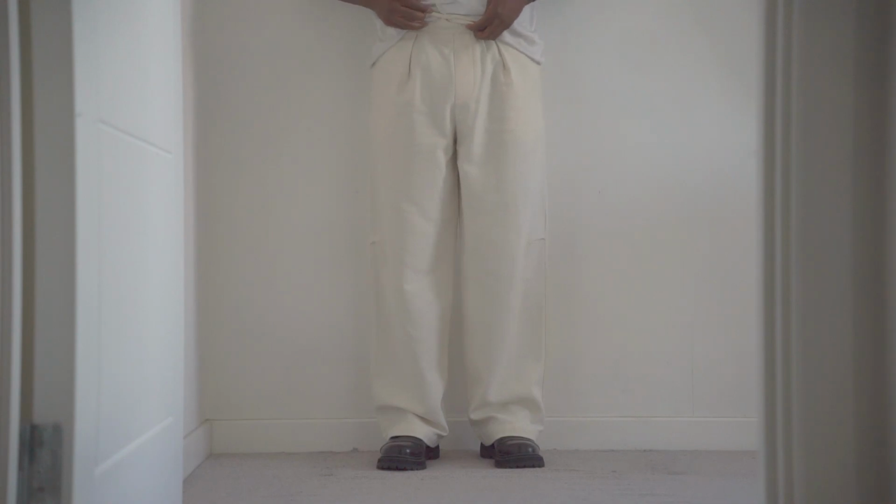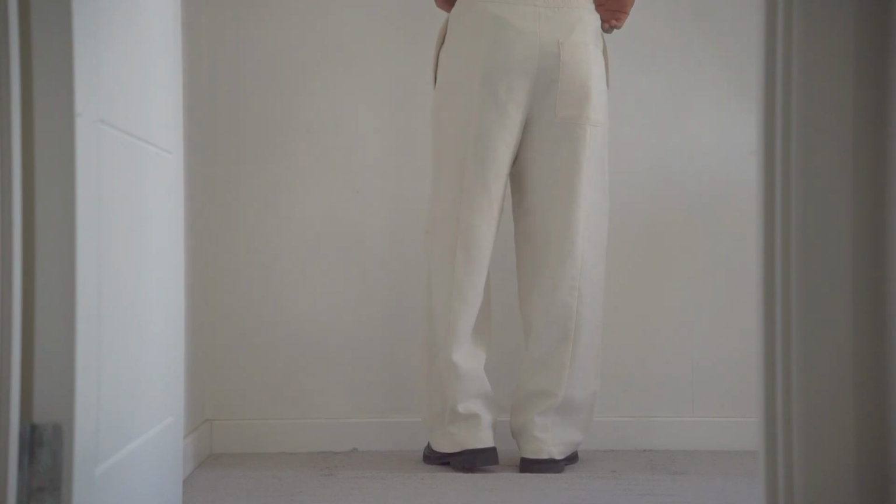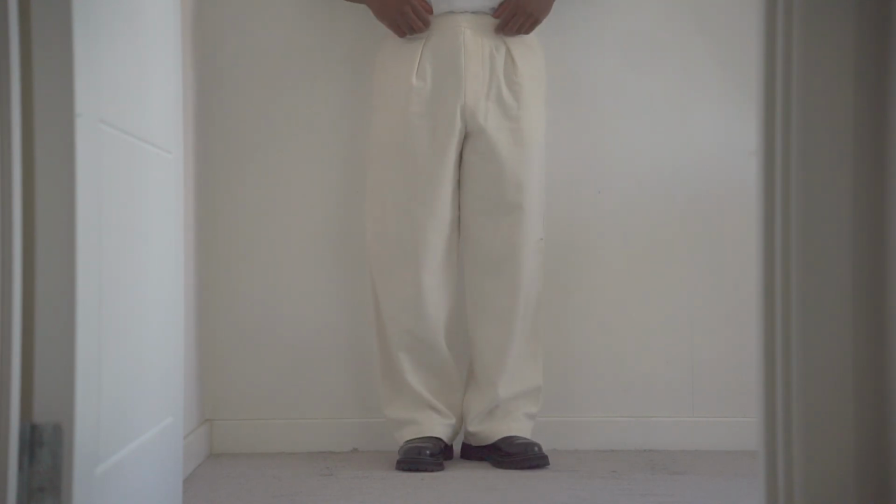So we've now got these cream joggers or trousers from Zara. I picked these up for the recommended retail price of £46 or $45.99 to be precise. And I love the aesthetic, the color of these. They're probably not going to get much wear in the winter time right now, but great for the spring, summertime, because they're lightweight, they're breathable.